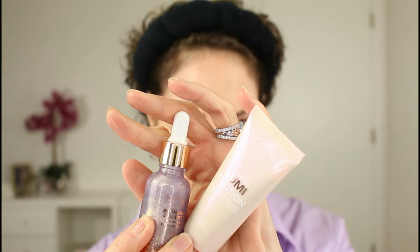And of course, a setting spray at the end of a summer makeup routine is also a really good idea. Before I apply the face primer I'm going to use today, let me share with you my very favorite glowy primers, which are both drugstore and high-end. First, from the drugstore, are L'Oreal's Lumi Glotion, which comes in 5 shades: fair, light, medium, deep, and rich, and Flower Beauty's Supernova Celestial Skin Elixir.